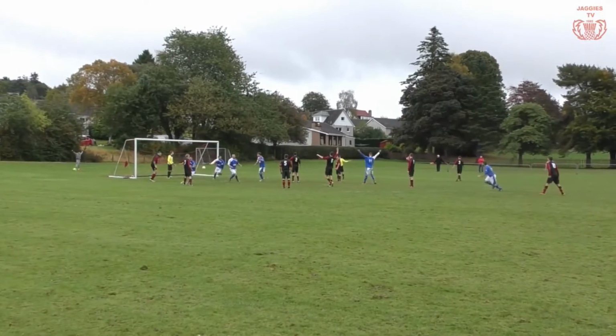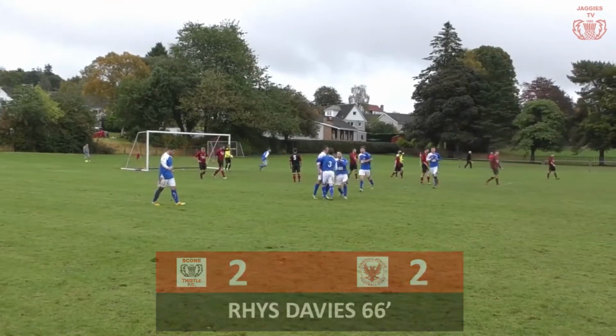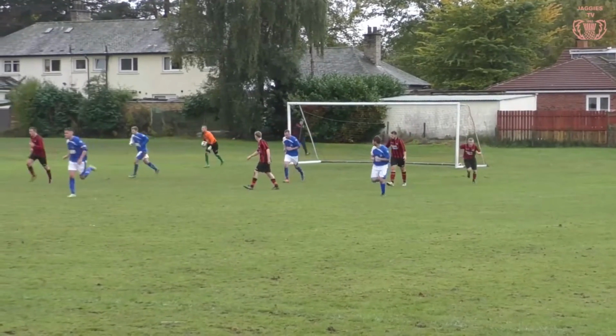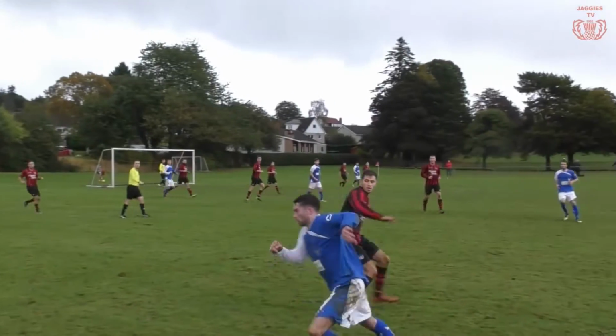With 66 minutes gone, however, the visitors were to tie the game. Corner into the box wasn't cleared too far, and when Sean Burton's header into the area is met by Rhys Davies unmarked, he turns the ball back into the net. Scone were awarded a free kick outside the area, but the effort by Sinclair was easily picked up.